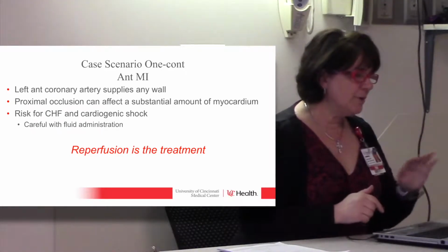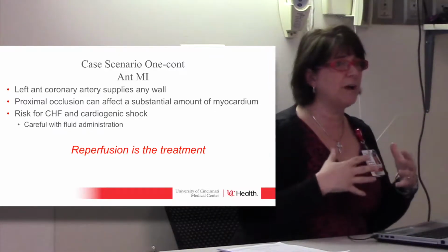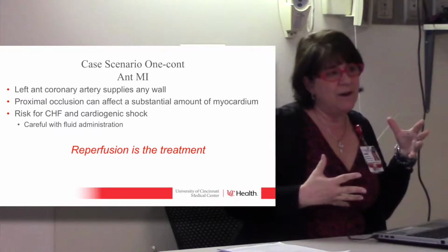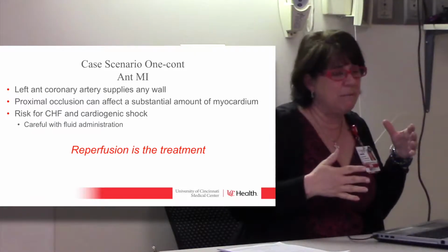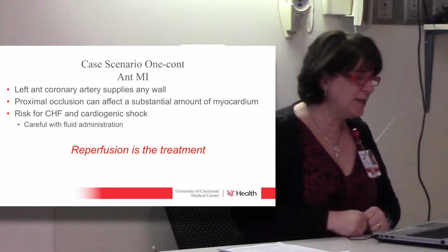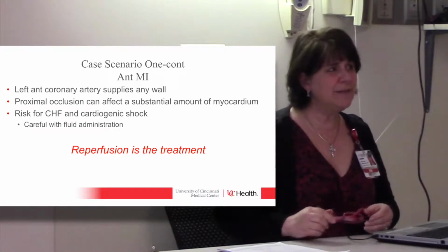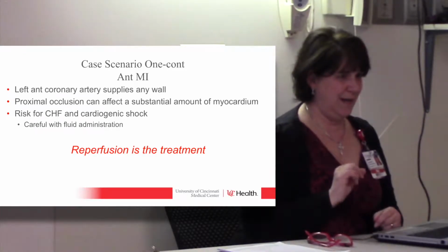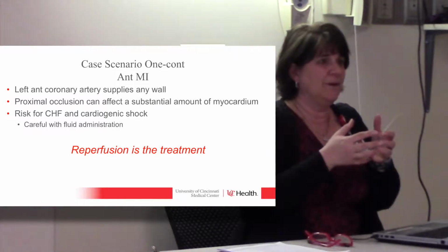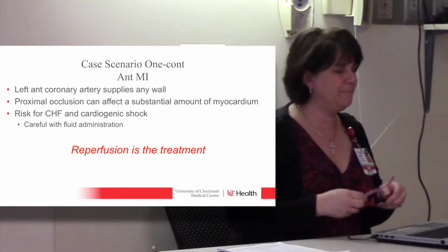So these people are also at risk for cardiac or congestive heart failure and cardiogenic shock, because if I'm infarcting a major wall of my heart, what's going to happen to that wall? It's not going to move very well, my pump's not going to work very well. So for these people, you gotta be careful with your fluid administration. If they're hypertensive, you may just give them a 250 bolus of fluid. Enough to give it something to pump against, but not enough that it just floods it.